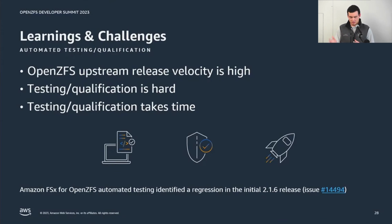So we've been working on building automation to pull those in and sufficiently test and qualify them. We're constantly upgrading and patching existing file systems. So making sure that a new OpenZFS release is going to work with the block layer layout of an existing file system. Obviously, that's something tested by all of you for the most part, but we do the same, just to make sure that for any file system out there in the wild for us, that still holds true.